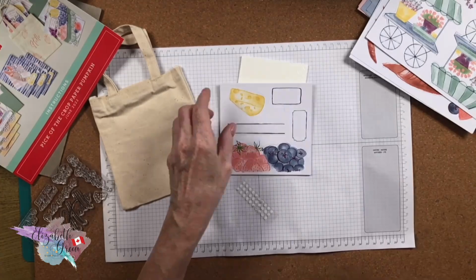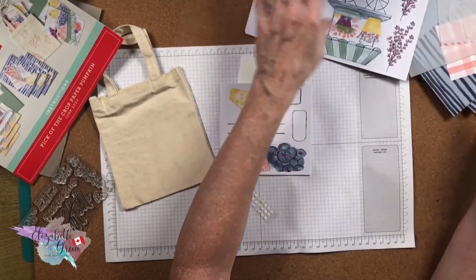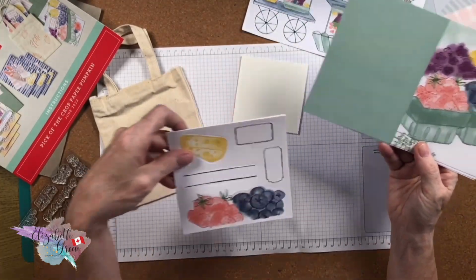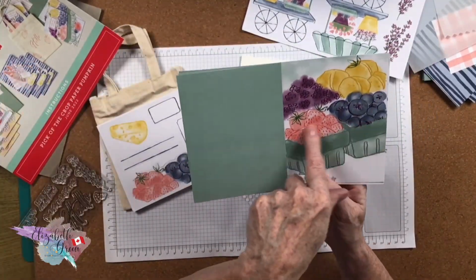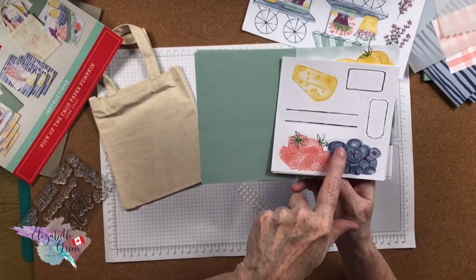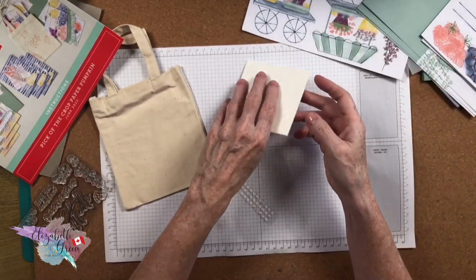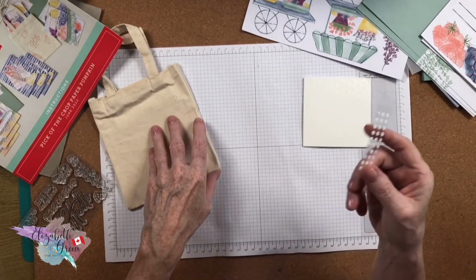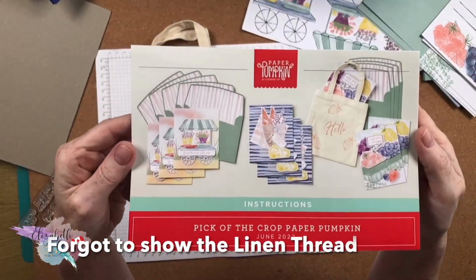And you know how I said before you could pop up? Well, Stampin' Up read my mind, because let me just get this back out again, because these go on top of this. Bonus! So you can definitely use your Wink of Stella to take that up a little bit. I can't wait to play with this kit. And then of course you've got your dimensionals, and you have your glue dots. Bonus! And again, here are the cards.